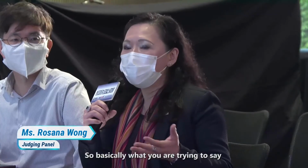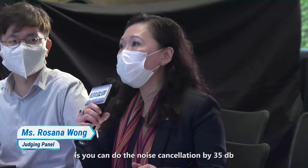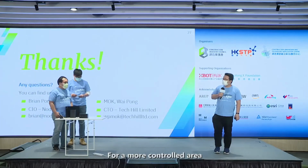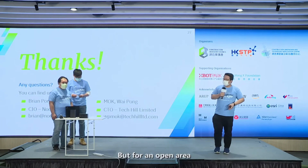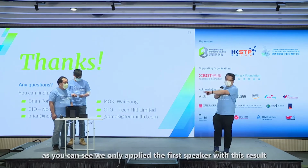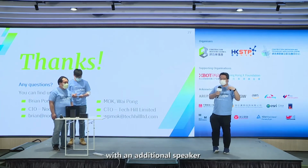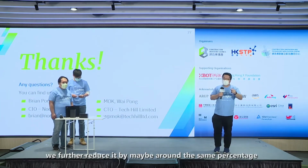So basically what you're saying is you can do the noise cancellation by 35 dB. Am I correct? For a more controlled area, more than 99%. But for an open area, as you can see, we're only applying the first speaker with this result. With an additional speaker, we'll further reduce it by maybe around the same percentage.